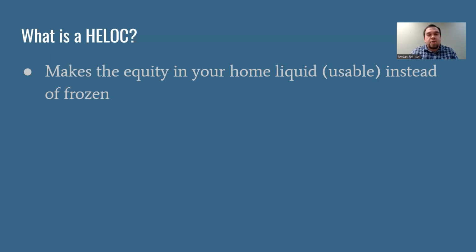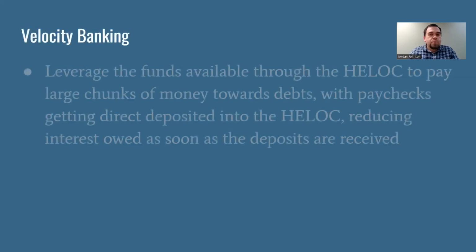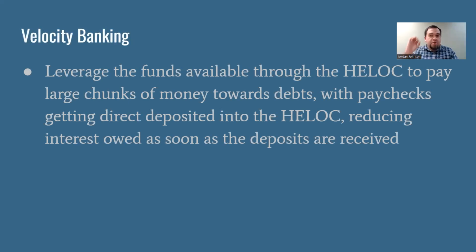And this way I can actually tap into some wealth that I've been building over time by paying down my home mortgage, without having to go out and take any big risks in the stock market or anything like that. I can just literally tap into some frozen money that otherwise would not be usable. So I'm leveraging the funds that are in the HELOC.